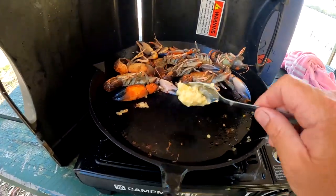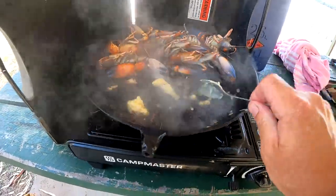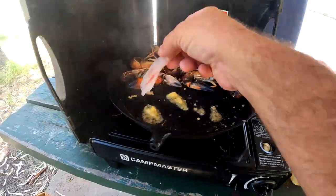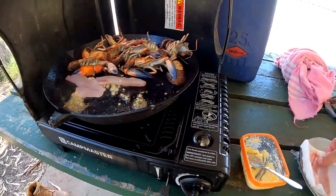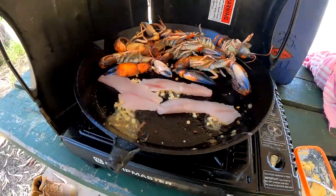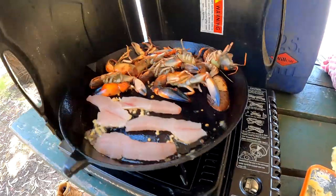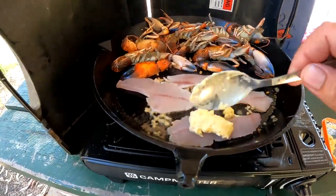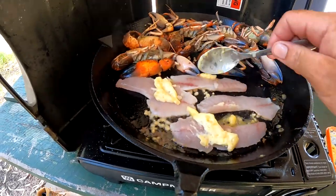What we'll do, throw a dollop of our butter on there, the garlic, quickly throw our perch fillets on. Now these perch fillets, they will only take a couple of minutes, and I like to overcook stuff. Then on top of our fillet, we're just going to add a heap of that garlic butter. I've probably overdone it a bit with the garlic butter on that perch, but you only live once.